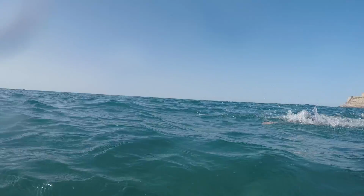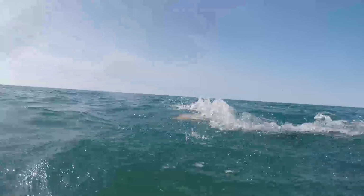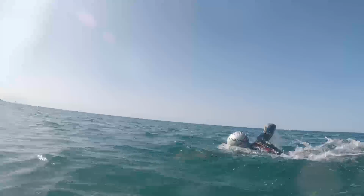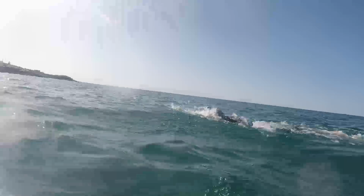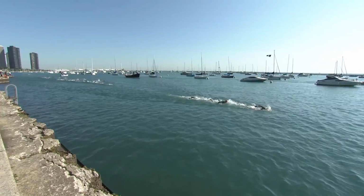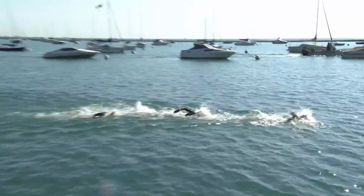Nice and relaxed, dealing with the elements, over the top. You can see how he sights as well. He puts it into his stroke. Just beautiful. Now we'll see him at race pace, and you can see much smoother water, so his stroke is again a little bit different.